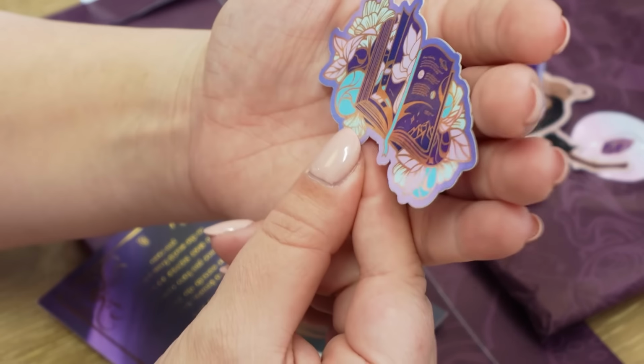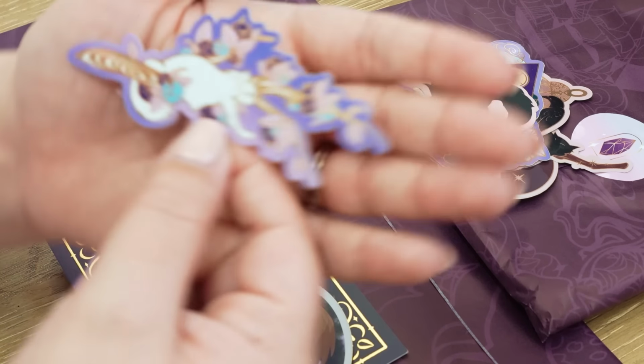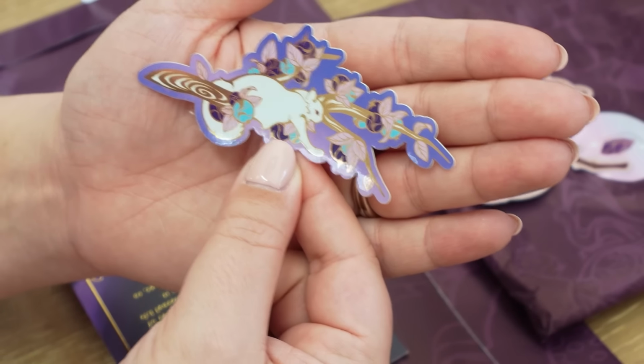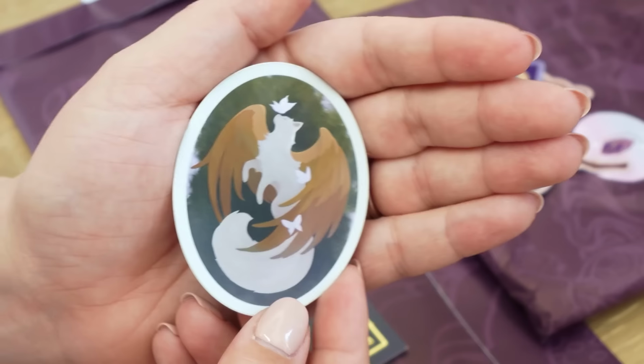Well, is it a spell book? Can't remember what it was called, but it's got planets on it. Then this one. Gorgeous, gorgeous, gorgeous. Oh, this must be a freebie too. Oh, look.